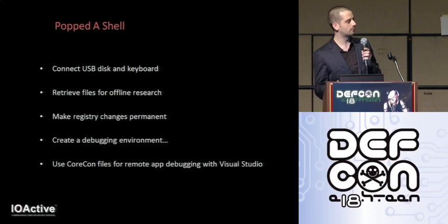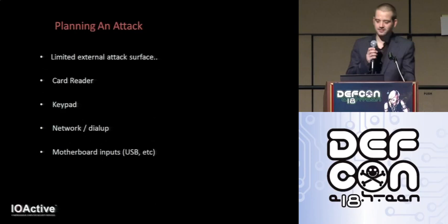So finally, we can get to planning an attack. Now, of course, there's a limited attack surface, obviously.